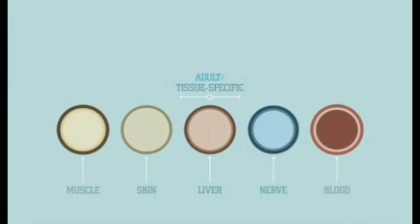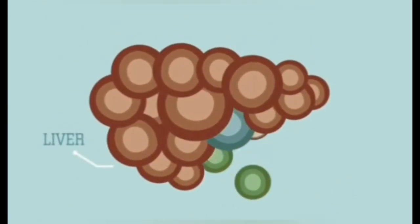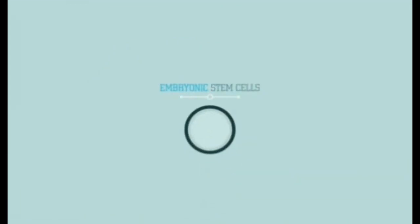Adult stem cells or tissue-specific stem cells are found in small numbers in most of your body's tissues. Tissue-specific stem cells replace the existing cells in your organs as they wear out and die. Embryonic stem cells are created from leftover embryos that are willingly donated by patients from fertility clinics.